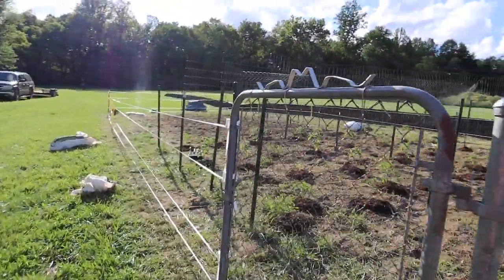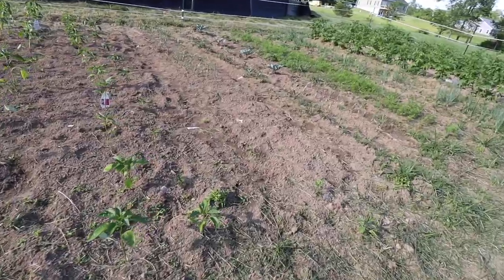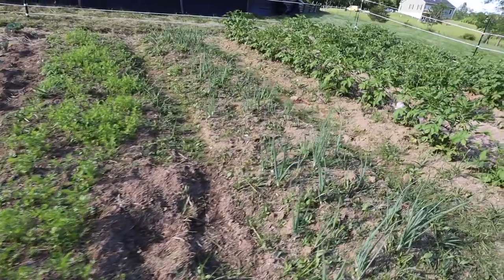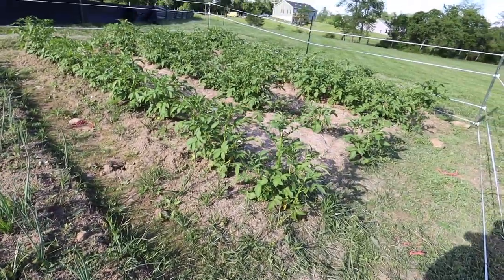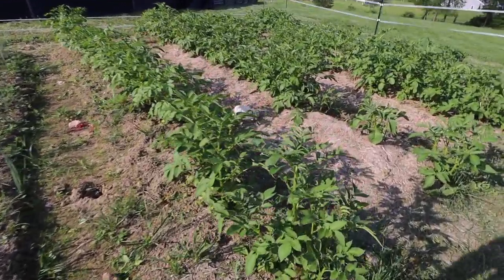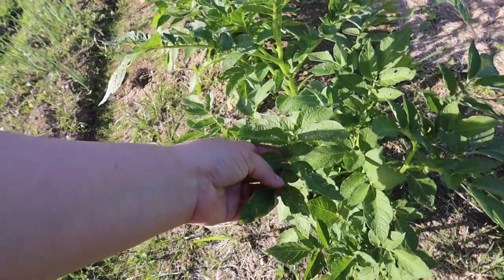And then we just put a gate right here to come into, so I'm going to show you what it looks like. We have rows and rows and rows of different things going on, and I need to get in here and weed, but we'll start on this end. This end we have four rows of potatoes. These are the potatoes. I'll show a quick video clip.